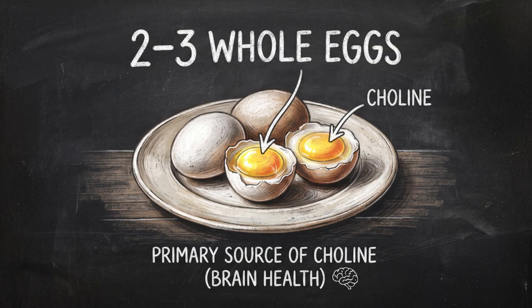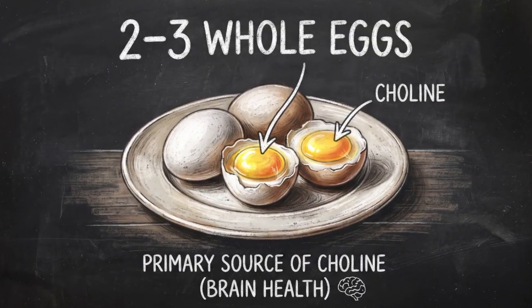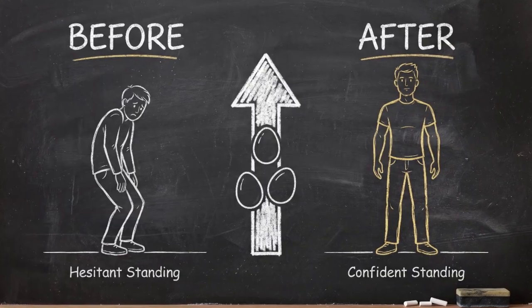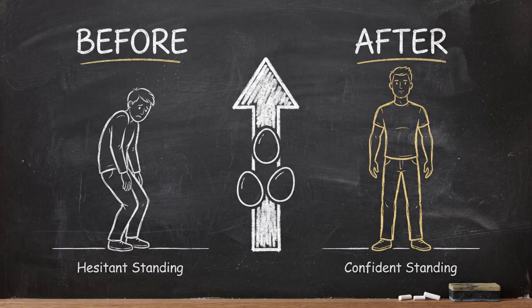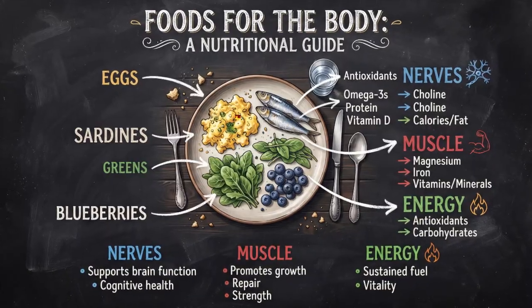For some people, eggs can fit very comfortably into a balanced eating pattern. For others, dietary choices may need to be adjusted because of specific medical conditions. So don't interpret this as a universal prescription to eat a certain number of eggs every day. Instead, recognize eggs as a nutrient-dense food that provides protein, choline, vitamins, minerals, and other compounds.